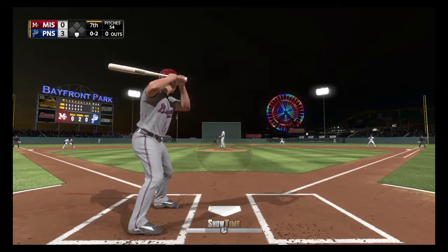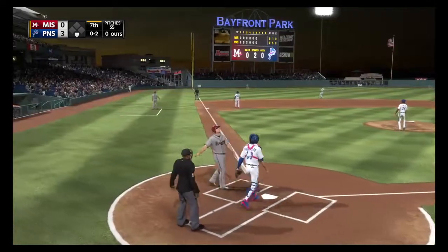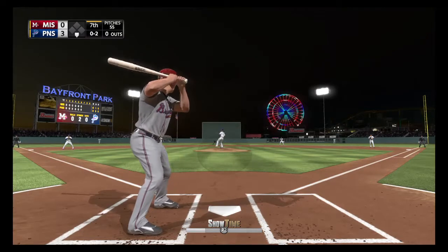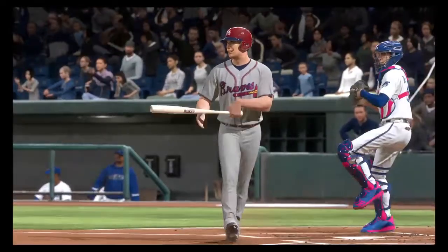Looking to punch him out again. The pitch. Line down the left field line, and that is off the wall, but in foul territory. Foul ball. The next 0-2. Gets him swinging. He struck him out.